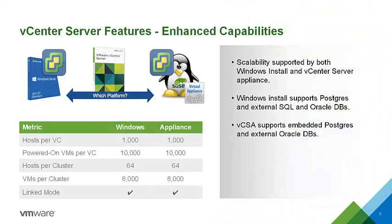And then we've made a number of advancements with respect to vCenter Server. So probably most notably is that the Linux version of vCenter Server that's available as a virtual appliance that you can download and deploy now is on par from a scale perspective with how many hosts it can support, how many powered on VMs, how many hosts per cluster and VMs per cluster, and so on and so forth.